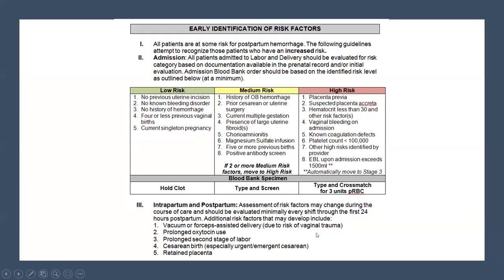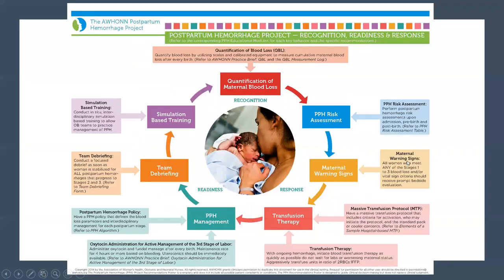These are those risk factors. So this is just taken from a policy that tells you if they're low risk, these are the interventions we're going to do. If they meet any of these criteria, if they have two or more, they're going to move to high risk. But if they meet even one of these, then we're going to add this intervention. So we have a clot and antibody screen. And if they are high risk, then we're going to do all three of these. This is something that we would do early on as the nurse to determine that we have a high-risk patient, and then we'd have blood products available for her based on physician order.